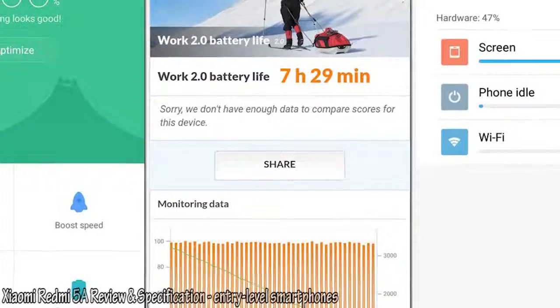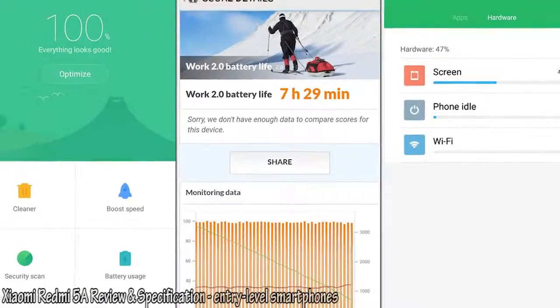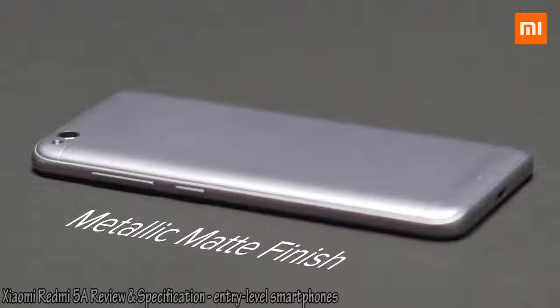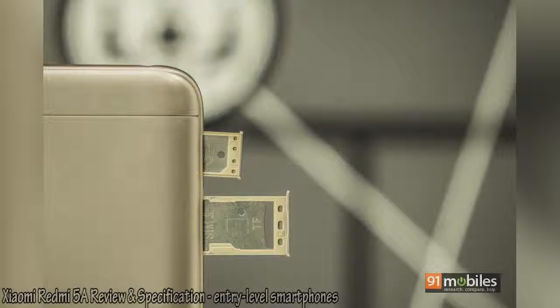Battery, 6/10. If there is one area where you can pick faults with the Redmi 5A, then that has to be battery life. Xiaomi cut on the capacity this time round to 3000 mAh from the previous 3120 mAh. While that may not be much on paper, in real-time usage, the 5A got nowhere close to how efficient the battery on the 4A was.